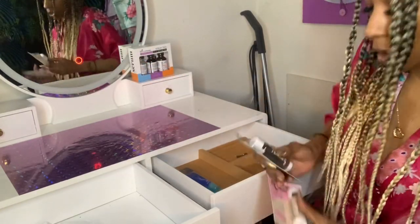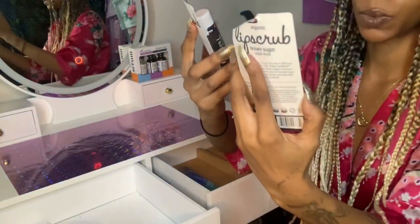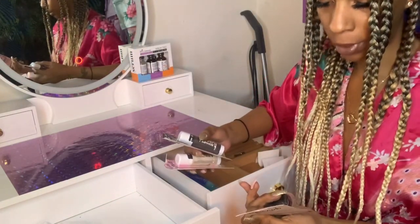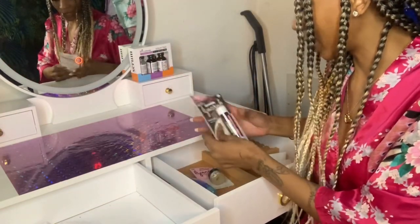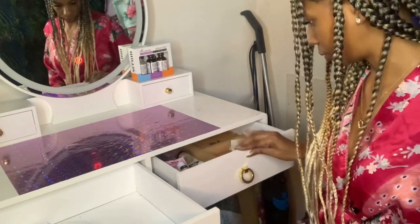And then, like I said, I was very interested in these. They're lip scrubs, but in a tube. This one is brown sugar. This one is vanilla bean. And then I also got a tube one. This is brown sugar. So yeah, I haven't tried these out. I might try these out tonight. I'm not sure. Okay, we're gonna put that over there.